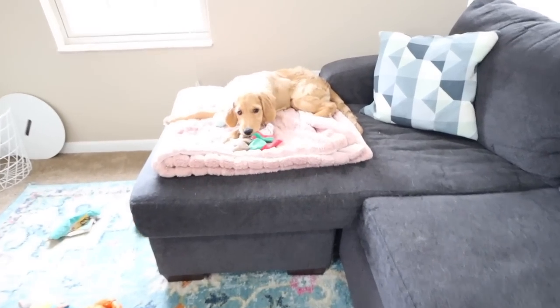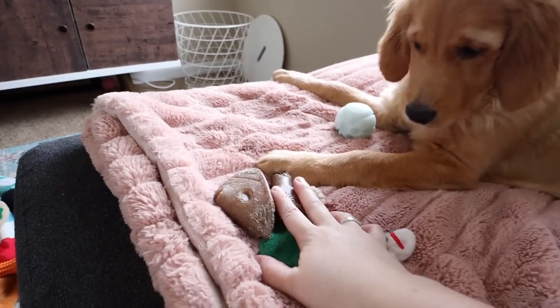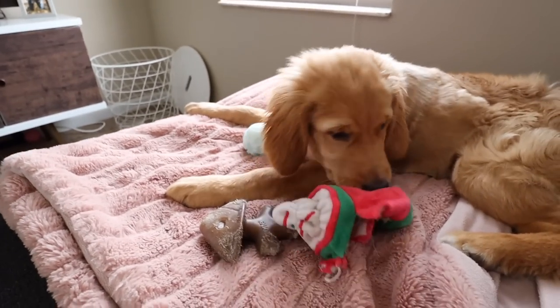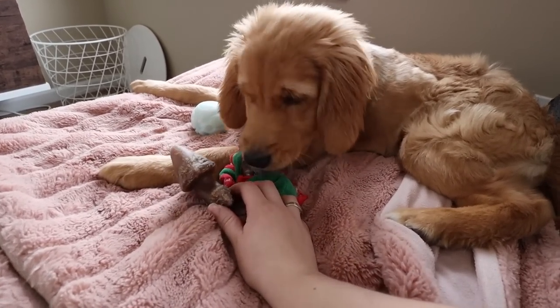But she's been so good hopping on the couch and playing with her toys instead of chewing up the couch or chewing up remotes and stuff like that. We do keep the remote up because she has tried to mouth it one or two times, so we're just removing access to it altogether. And she'll bring up little bones up here to chew on.